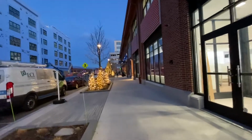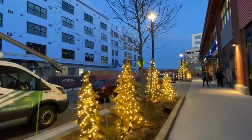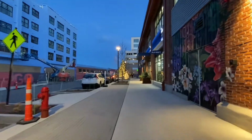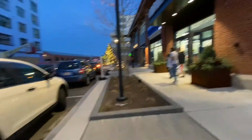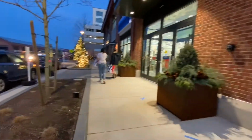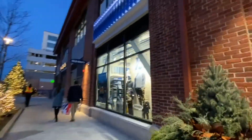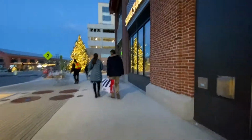There isn't really much decor on Arsenal Yards Boulevard. Well, there's a decent amount of decor here. On Arsenal Yards Boulevard, besides that wreath, they have molds in the shape of a tree that have lights on them, which they also have throughout the center. It's not just on Arsenal Yards Boulevard, but throughout, and it's really cool actually. Well, it's kind of cool, but it's the most basic thing they have here by far, obviously. We are almost, I wouldn't say the center. It's definitely the center right now. It won't be when it's over.